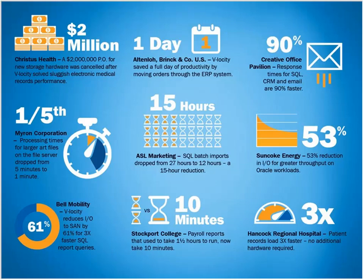So let me outline at least some real-world use cases. I know that we're getting short on time. I'm not reading all these, I'll just highlight a couple. You can go to our website. We have lots of case studies, all of them citing at least a doubling of performance of their SQL performance and other I/O-intensive systems. Good examples like ASL Marketing.